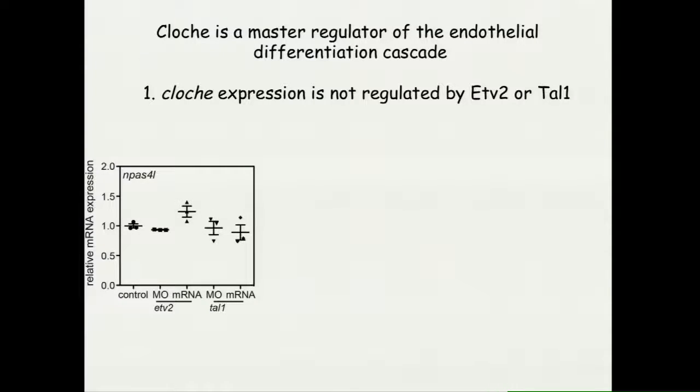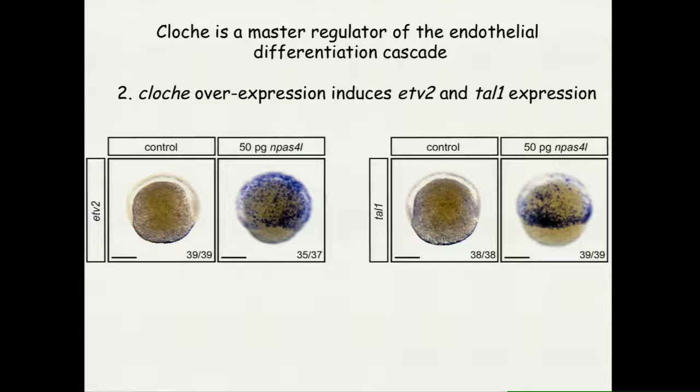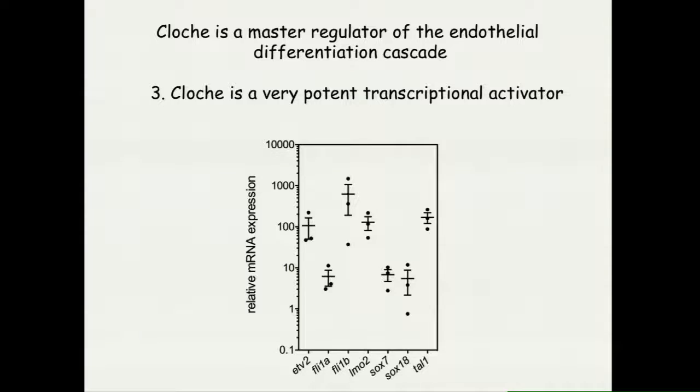When you overexpress or downregulate ETV2 or TAL1 using morpholinos, you can see no effect on NPAS4 expression. This is, again, just to show you some of the morpholino data with ETV2 or TAL1, you can see that cloche's expression pattern is not perturbed. On the other hand, if you overexpress cloche, you can see high upregulation throughout the embryo of ETV2 and TAL1. And if you do qPCR, you can see that some of these targets, like FLE1B, are upregulated 1,000-fold, ETV2 and TAL1 up to 100-fold. So a very potent transcriptional activator.